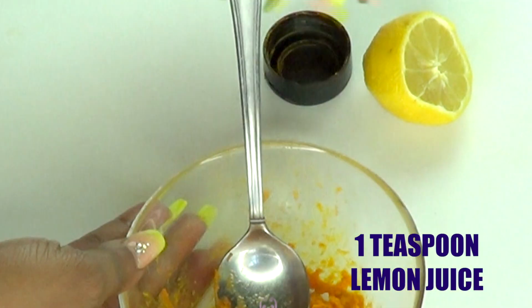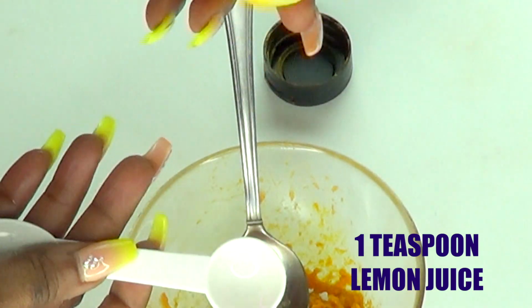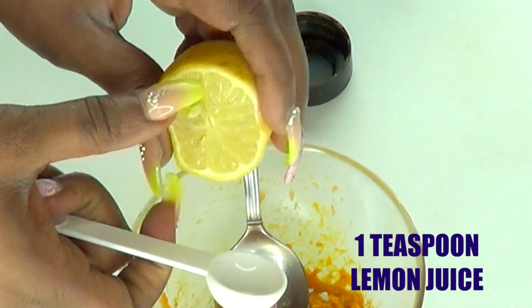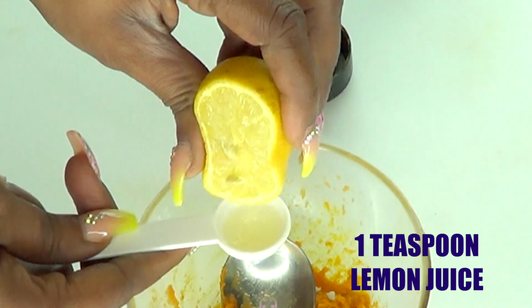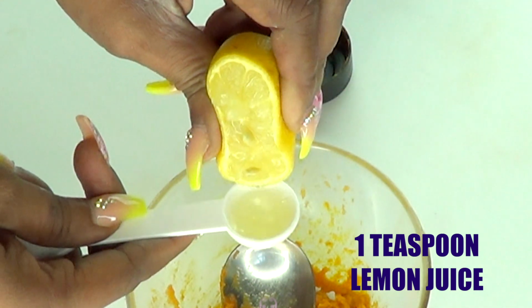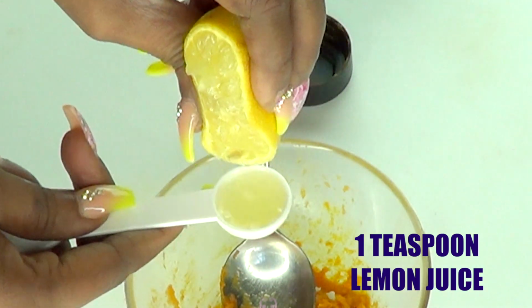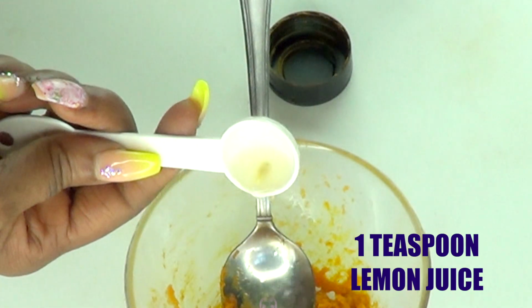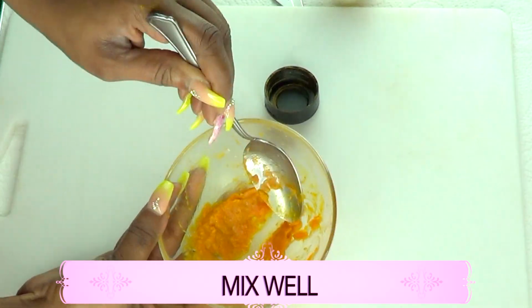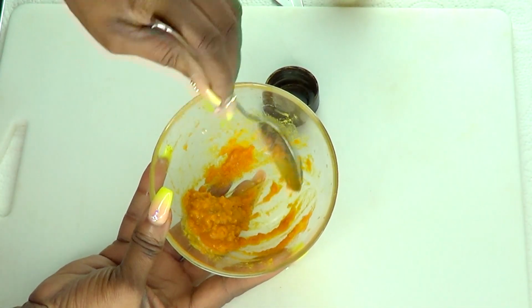And next, we're going to take our lemon. Remember, you can also use some lime. I'm using a teaspoon of lemon juice. If you want to make more, like you have a large patch of hair, double up on the ingredient. And this can be stored in your refrigerator for a couple of days, so feel free to double up. So we're pouring the lemon juice in. We're going to mix. So just blend this in.